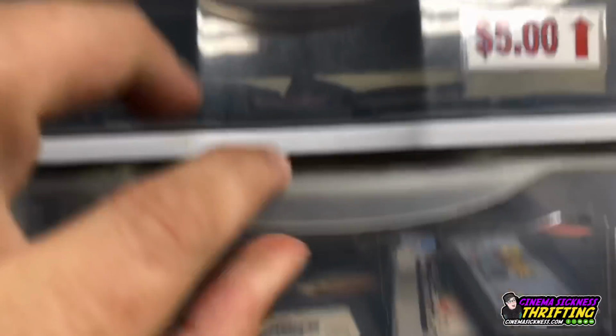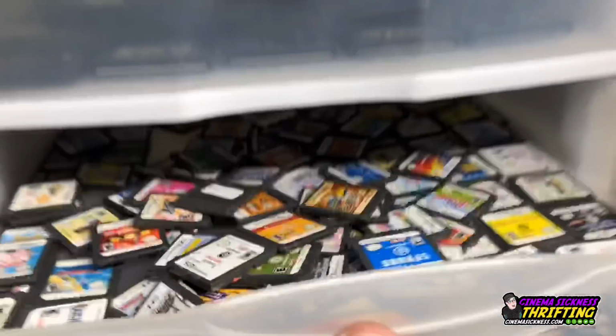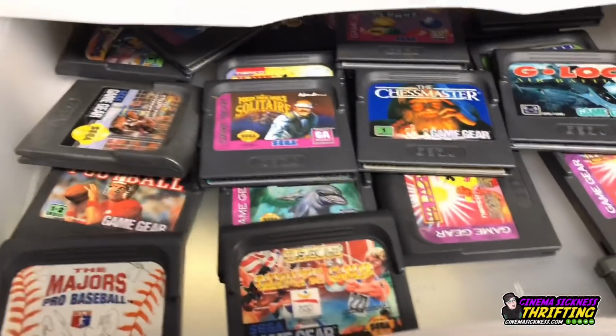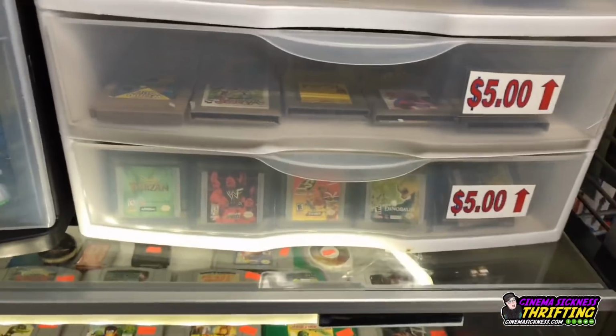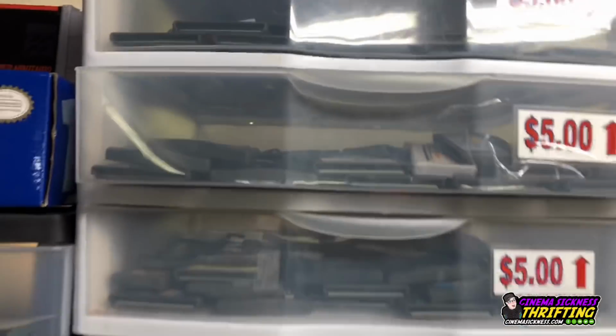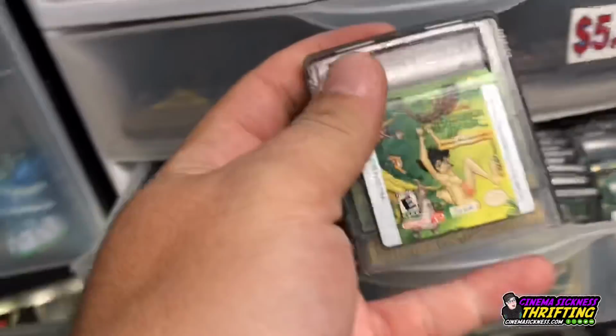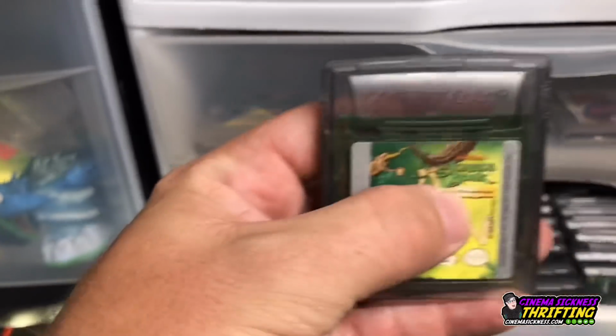But what's most exciting are these bins here just full of nothing but Game Boy games and some DS games, but you guys know me, I'm mostly into Game Boy. Oh, some Game Gear too, which is pretty cool. But anyway, I've already looked through all of these, and there's one game in particular that I definitely want to get my hands on, especially for only $5, and that is this, the Jungle Book Mowgli's Wild Adventure. I looked up online to see what this was about, and I guess it's a platforming game, which I love. I mean, I grew up on platforming games, so this is my jam right here. So I am picking this up for only $5.